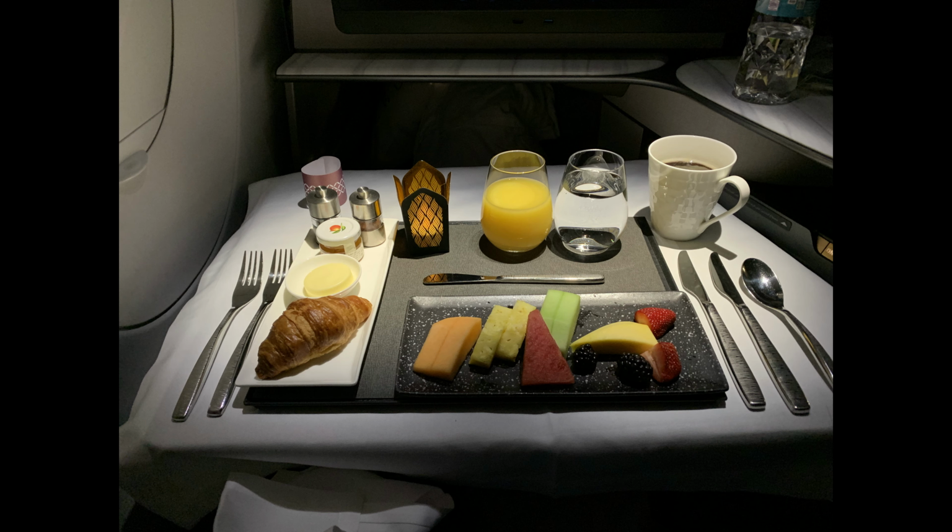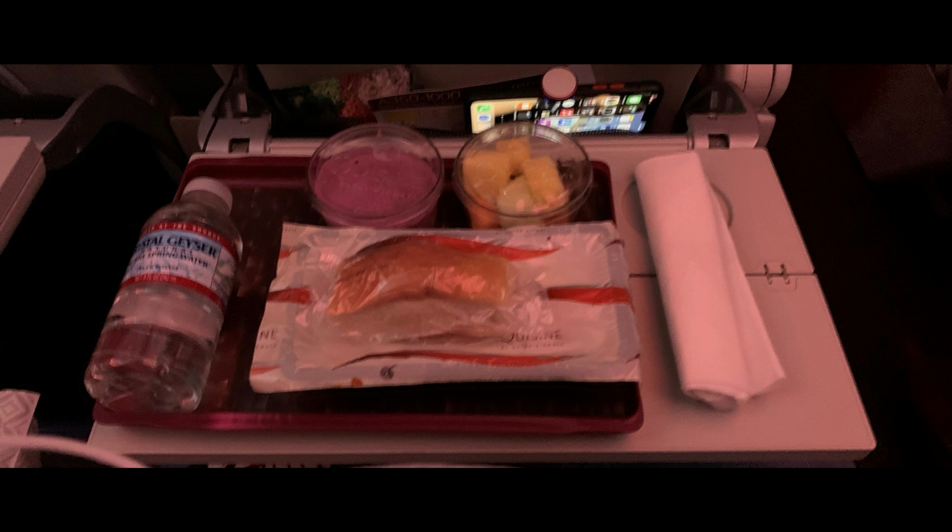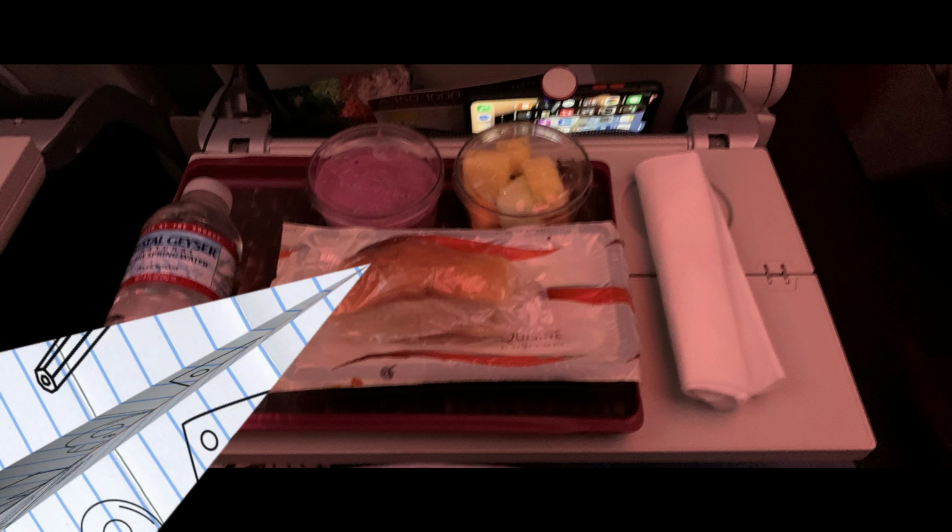By comparison, in business class, we had a fruit platter and a croissant, along with a hot breakfast served. Keep in mind that flying the opposite direction was a different time of day, so it was breakfast. The food in economy class was just as good as being in business class. Perhaps not as fancy. Presentation's a little different. It goes on this little tiny tray because it's got to fit on this smaller tray in the seat back. But flavor-wise, temperature, everything was done just as good as if I was in business class.